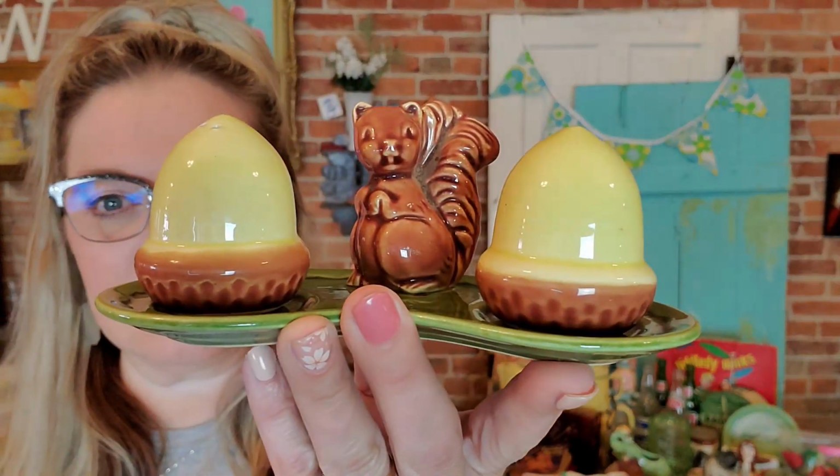All right. I know that a lot of people like squirrels. I know that a lot of my viewers really like squirrels, and I'm always trying to find squirrels, and I seem to find them a lot more often than I ever have before, but maybe it's just because I'm actively looking for squirrels. But look at this cute little set.